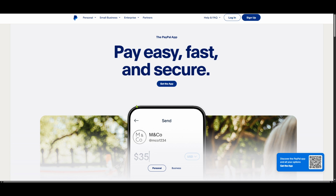First, you'll need to head over to the official PayPal website, preferably through a secure and trusted internet connection. Open your web browser and type in the address paypal.com. You'll find yourself on PayPal's homepage featuring various services they offer. Once you're there, look at the top right corner of your screen and you'll see the option to log in. Go ahead and click on Login.